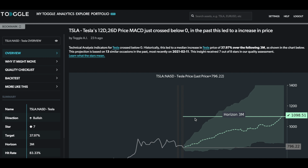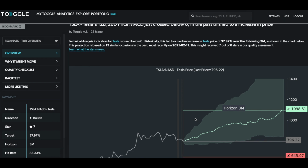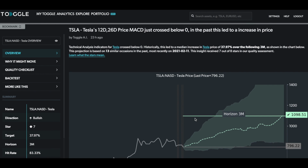Today we're going to take a look at Tesla. Tesla is an interesting case, of course, a lot of interest in this particular stock. It has done incredibly well. And the insight that we're kicking this off with is an interesting one because it's something that we have developed just recently, and it tries to really combine and look at a number of different variables at the same time.